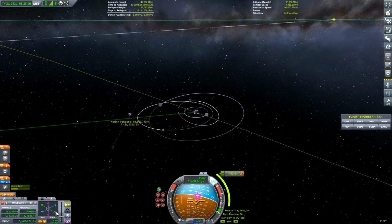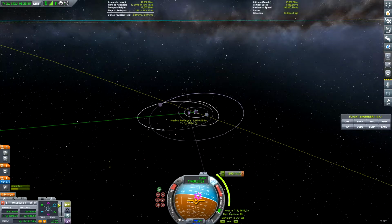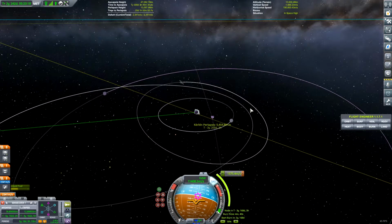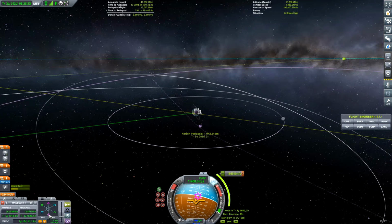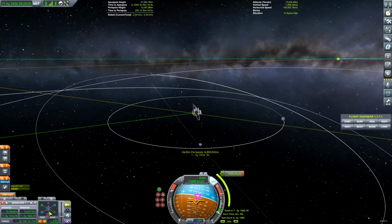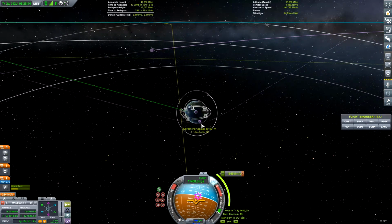So, what do you think? What should we do? I mean, half of our delta V? That's scary, because we're going to need a lot of that to get into an orbit here. I'm going to save it, and we're going to try it.